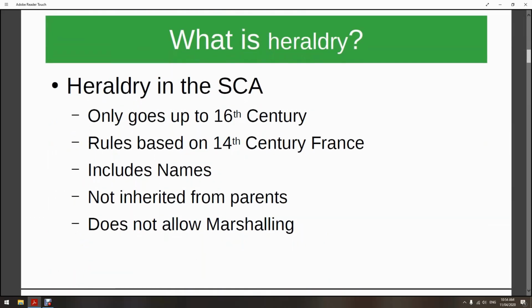Okay, in the SCA, we only cover heraldry up until the end of the 16th century, and most of our rules are based on 14th century France. Heraldry in the SCA includes name registration. I'm not going to cover that in any detail today. We do not inherit any heraldry in the SCA, so you can't inherit it from your parents, and we do not allow marshalling of arms.